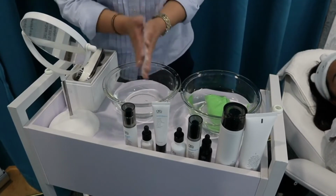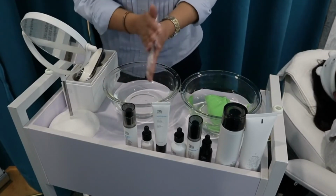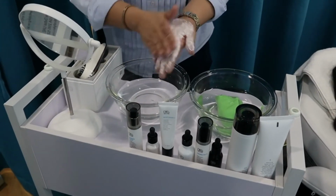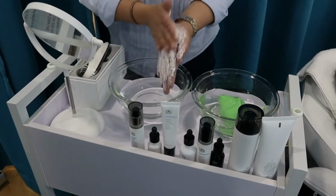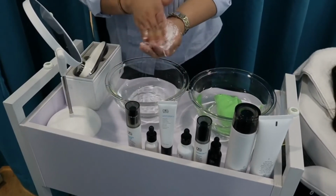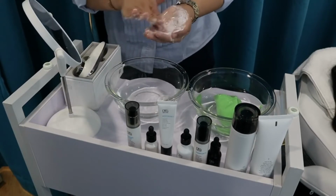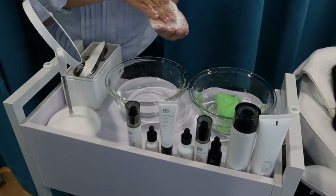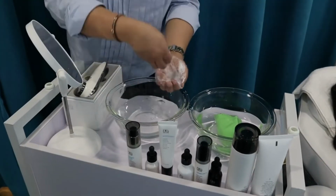produce bubbles. So for the bubbles, it is very necessary for us to produce the bubbles because this will serve as a net for your skin that will filter out all the impurities from your skin, like your blackheads, dead skin cells, and even the whiteheads, ma'am. So ito lang yung process natin for bubbling procedure.